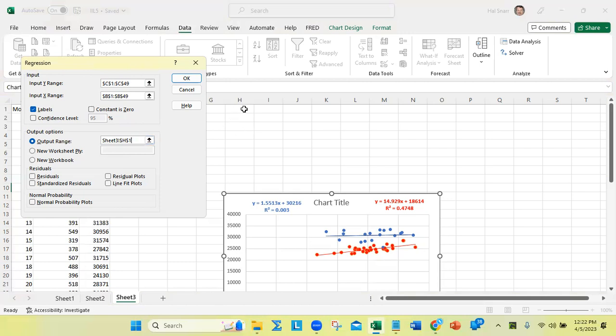Everybody got it? Oh, you did the H1. Well, you click on Output Range, then you put your cursor, you want it blinking in here, right? Then you just click on H1. The first part of that is Sheet3. We're in Sheet3, right? So we have Sheet3 H1.